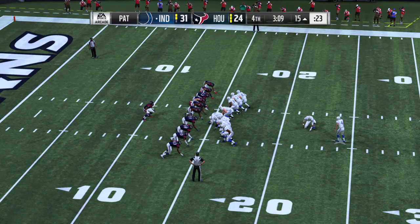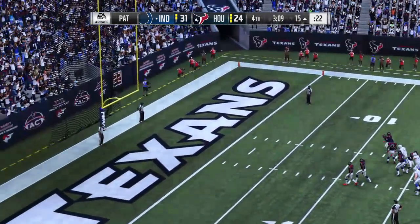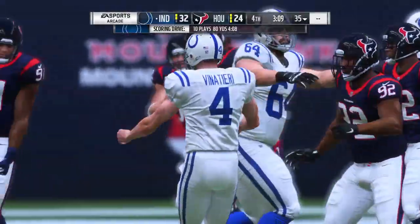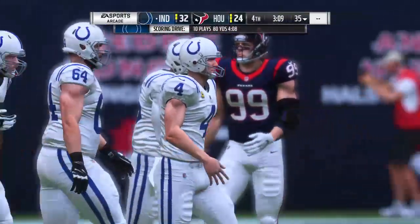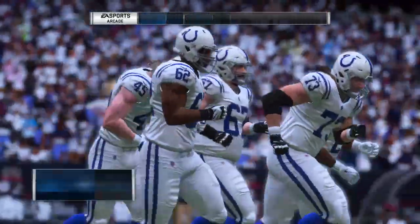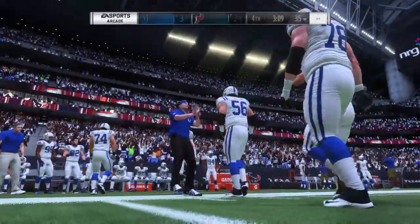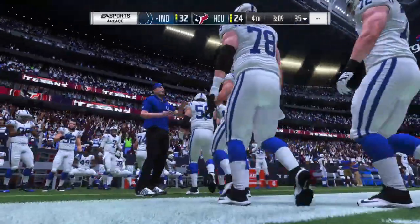Vinatieri now for the point after. Vinatieri able to tack on the PAT. And that will ensure that it will take a touchdown and a 2-point conversion to tie it. So that drive goes a full 80 yards in 10 plays. And in the end, it's capped off by a 7-yard run.